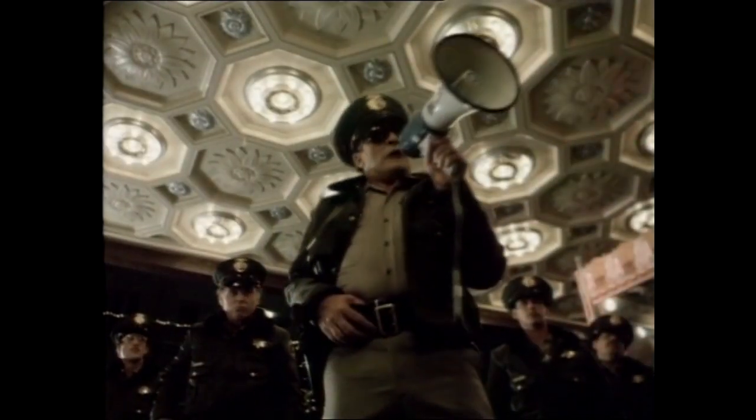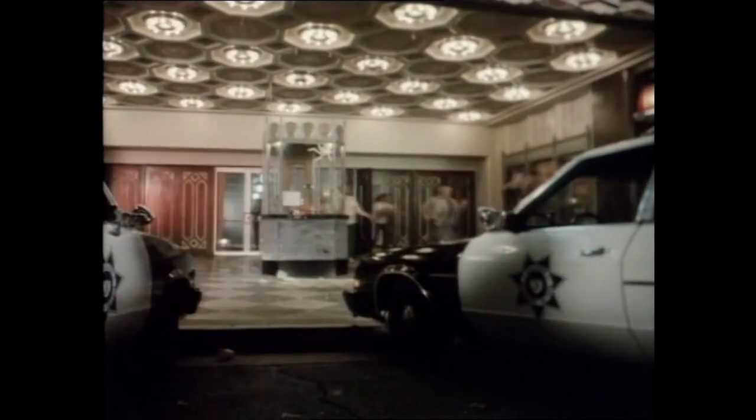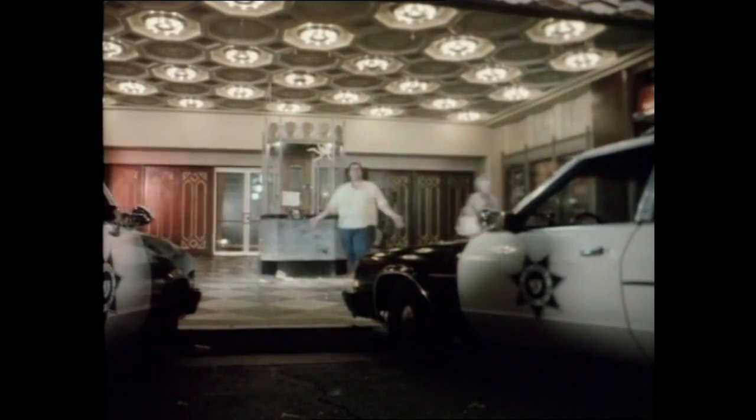There's a callback to the scene from The Blob where everyone is running out of the theater that was so wisely shown at the beginning of Invasion Earth: The Aliens Are Here. Little things like this, and the Megara cut, show that the filmmakers know how to make a good movie.